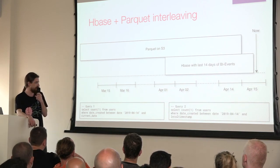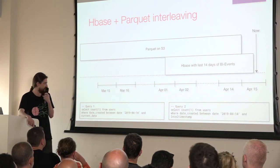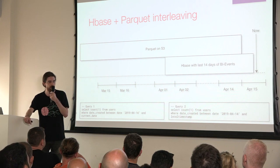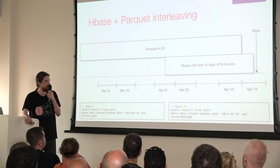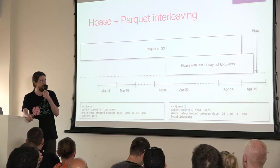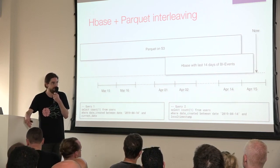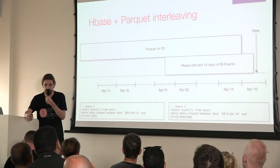Let's call it users. And here I presented two different queries. The first one tries to select all the data up to today, up to midnight of today. And in this case, our engine will decide to fetch data only from Parquet on S3. And in case a user tries to select the data both from yesterday and from the early hours of today, our plugin will decide to fetch data from both storages.